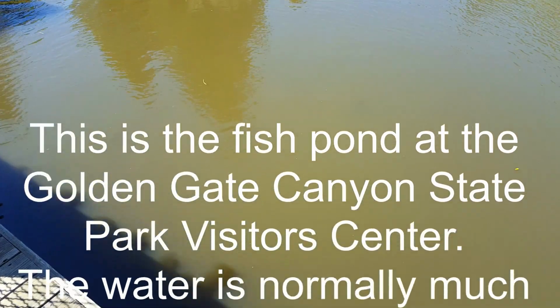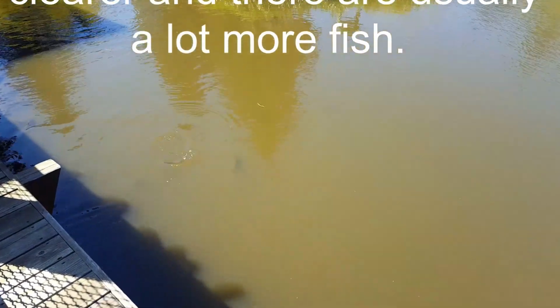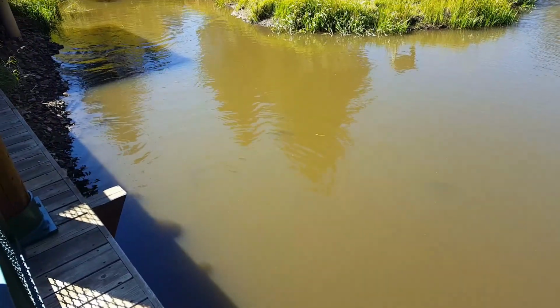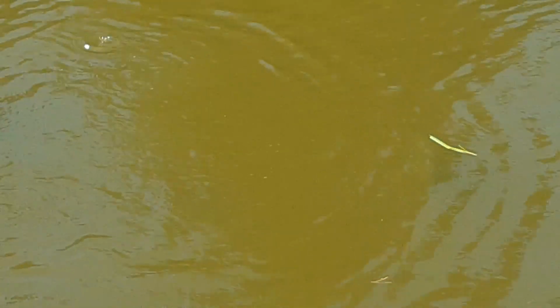Bye. Where's the fish? There's not as many. Where? I just see the ones down here. There, silly fish. Well, the water's not as clear at all.